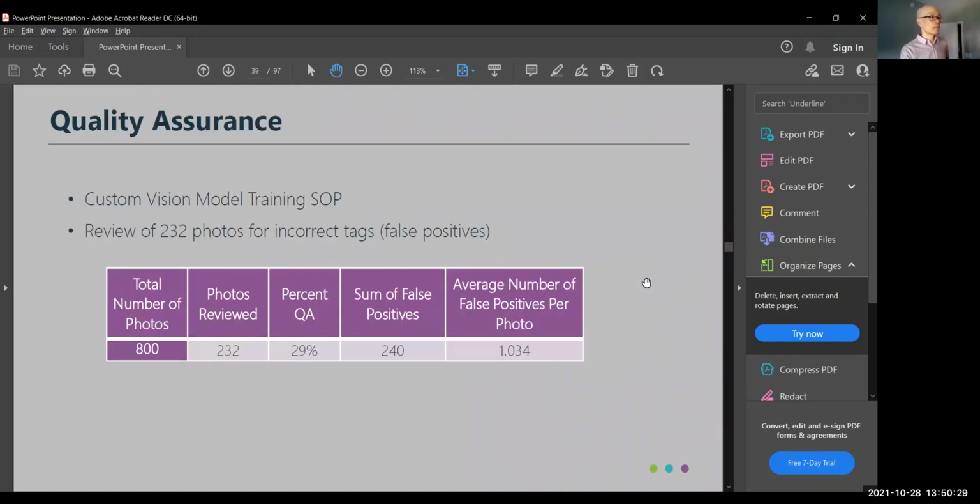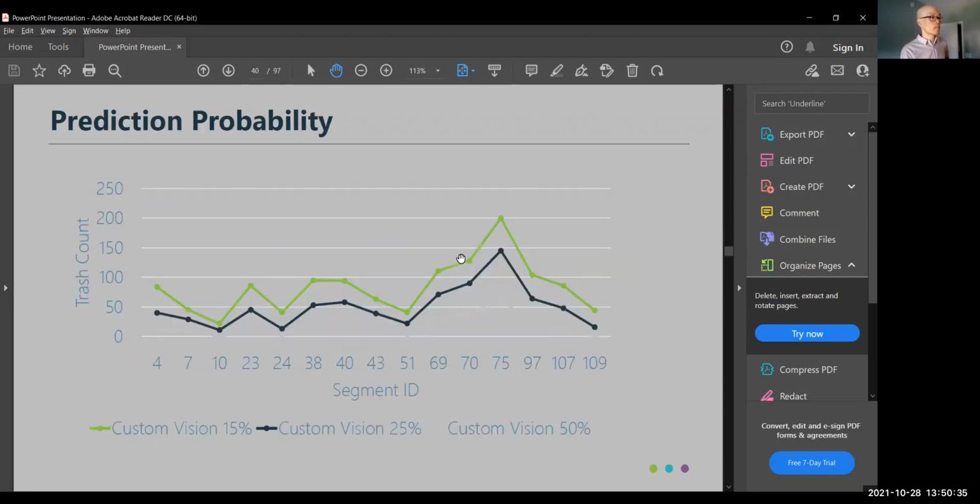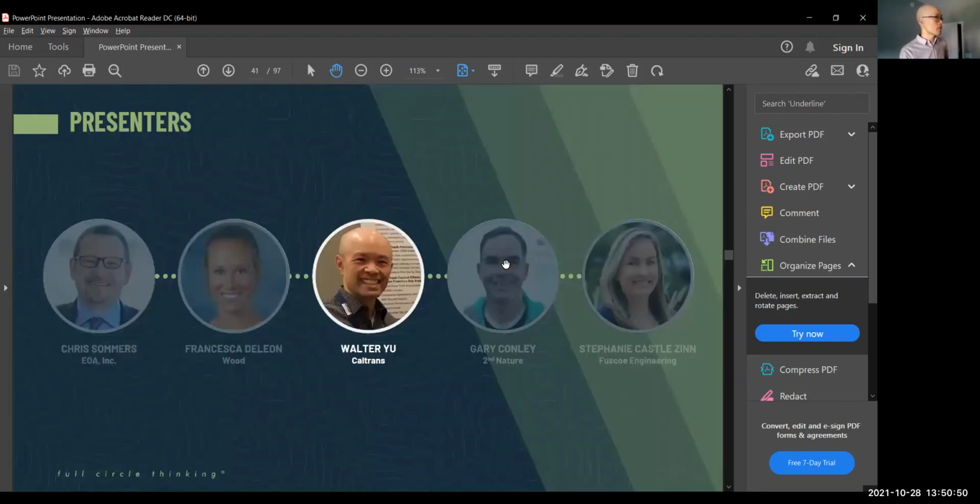So in this case, they found that there were some false positives as far as the actual segments, and this just showed what the actual trash count was. In particular, some of the segments showed, this one looks like it stood out, segment 75. And then this gets us to the portion that we had for highways.